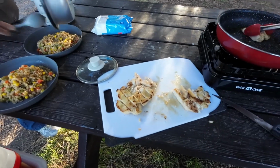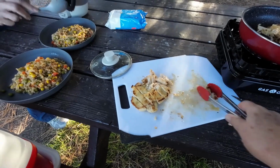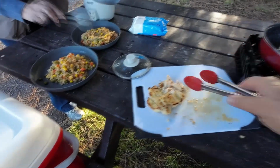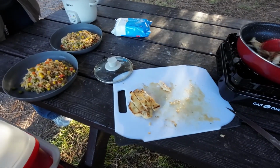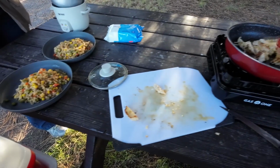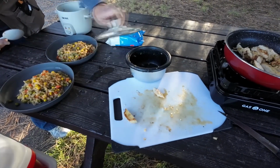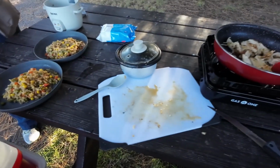We'll just have to cut this part out. That's what people like though. They like to see us mess up. Then they know it's real. Well, I don't like undercooking stuff. I mean, there's just a couple of spots.